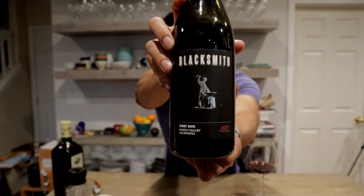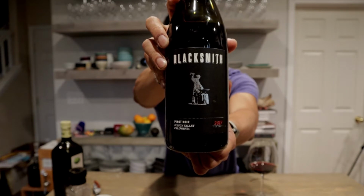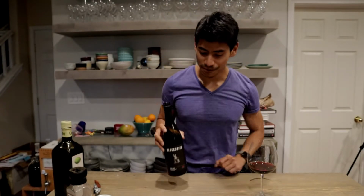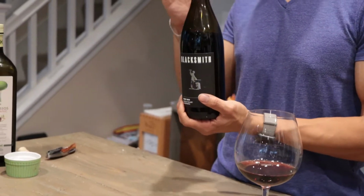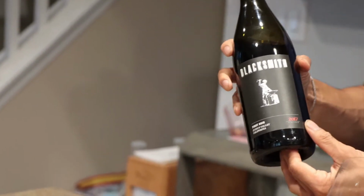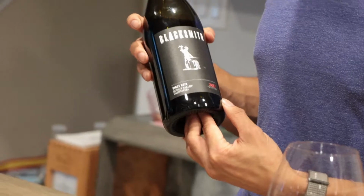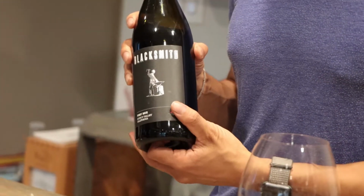Of Suisun Valley, and this is Pinot Noir from Blacksmith Cellars, grown here in Suisun Valley. For those who think about Pinot, you might think about a coastal region like Sonoma Coast or Oregon, Willamette Valley, but our Pinot here is coming from Suisun, which is east of Napa, more inland, and we got 100-degree days, especially this year. So you might wonder, how does Pinot, which usually likes cold climate, grow in this warmer place?